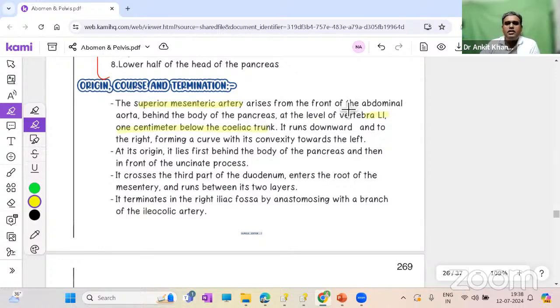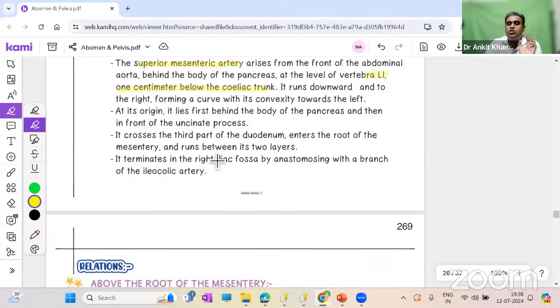It runs downwards and to the right, forming a curve with its convexity towards the left side. Fair. You can omit that. At the origin, it lies first behind the body of pancreas and then in front of. It is very much related to the pancreas. Now let me show you over here only.